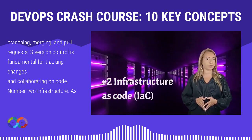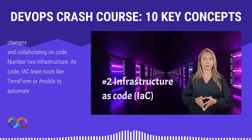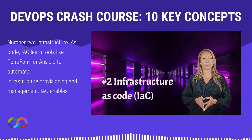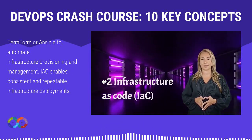Number 2. Infrastructure as code, IaC. Learn tools like Terraform or Ansible to automate infrastructure provisioning and management. IaC enables consistent and repeatable infrastructure deployments.